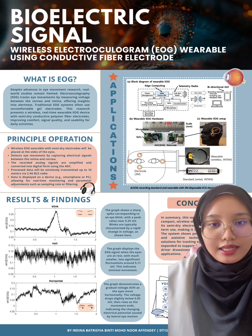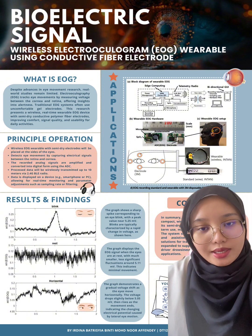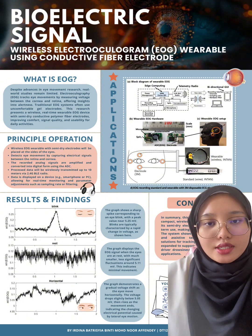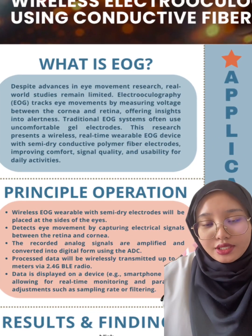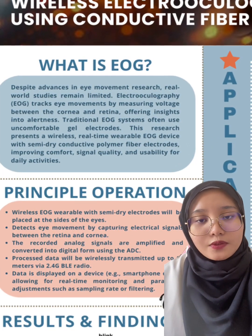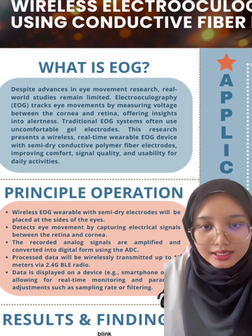I will be presenting my poster about research on a wireless electrooculogram or EOG wearable using conductive fiber electrodes. So firstly, let's start with the introduction. Eye movement research provides important insights, particularly for tracking alertness and medical diagnostics.